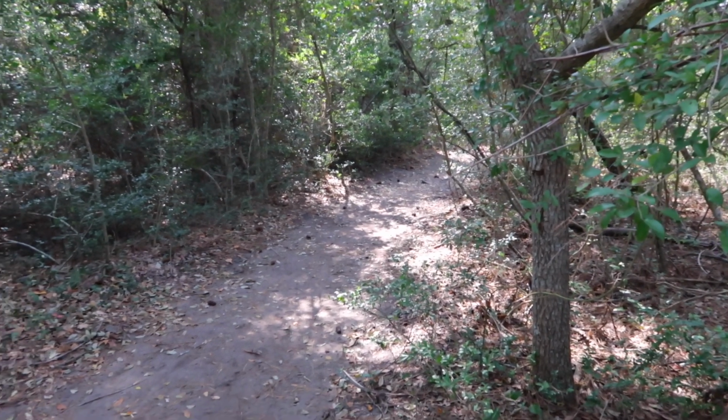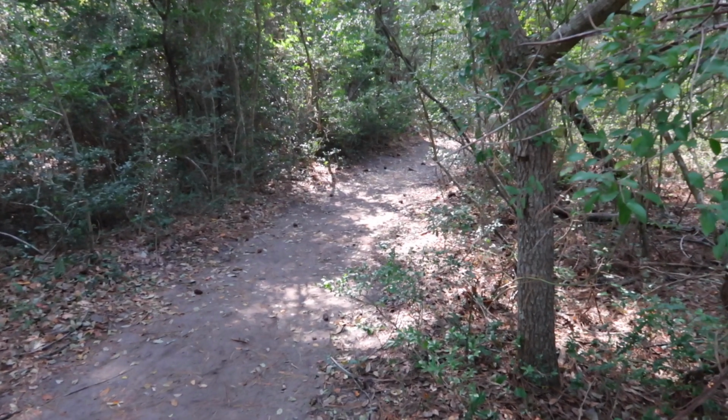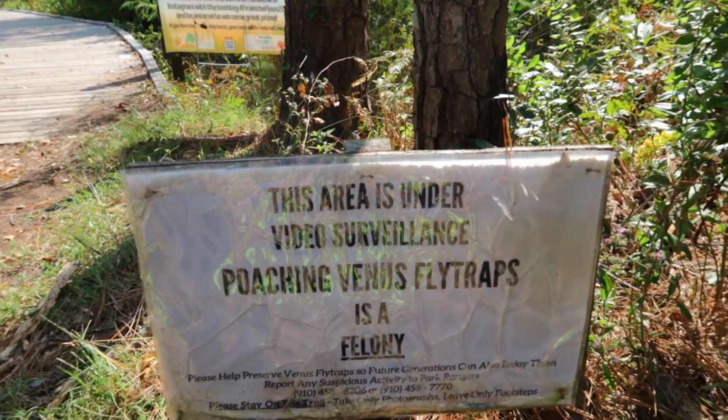That being said, let's go take a little shorter walk over here to the Flytrap Trail, and I can try to show you where some of the carnivorous plants are located. First thing I want to show you about the Venus Flytrap Trail, because I know a lot of people like buying them and having them at their house.